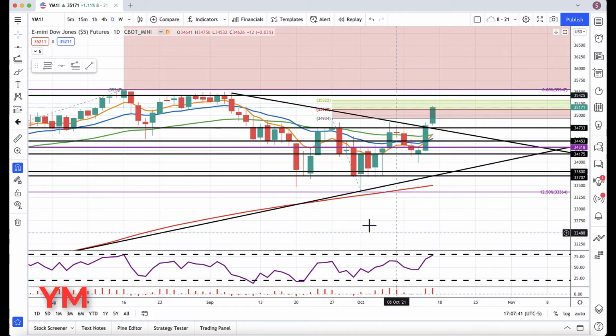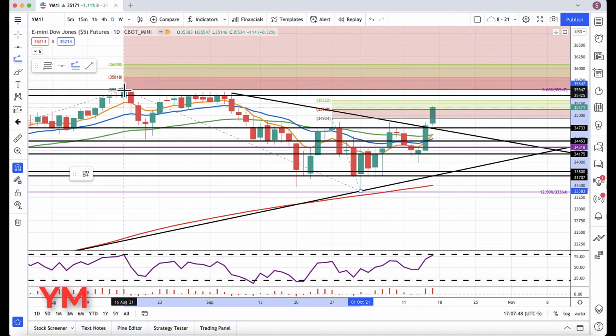This is where it's really great to use reverse harmonics, using from the low on October 1st to this high on the 16th of August. So if we did get through that high, and this isn't necessarily for tomorrow, but these are the next levels up, 35,818, 36,088 are the key levels.